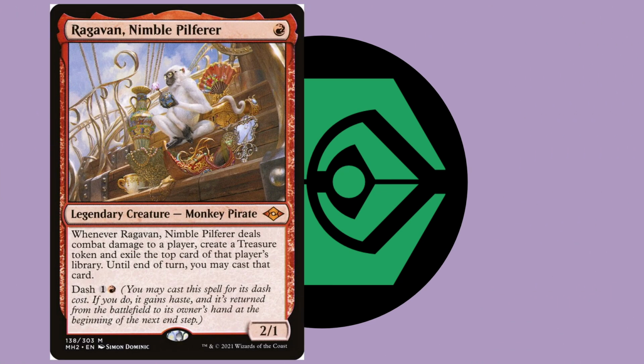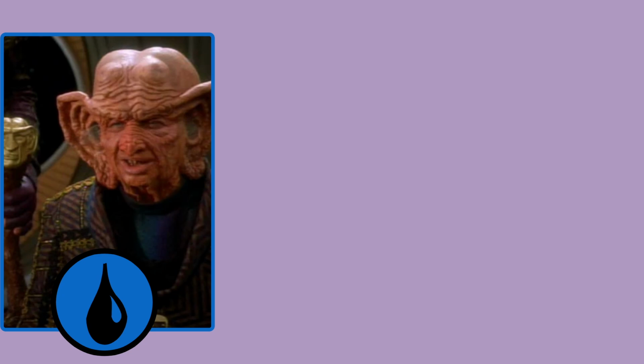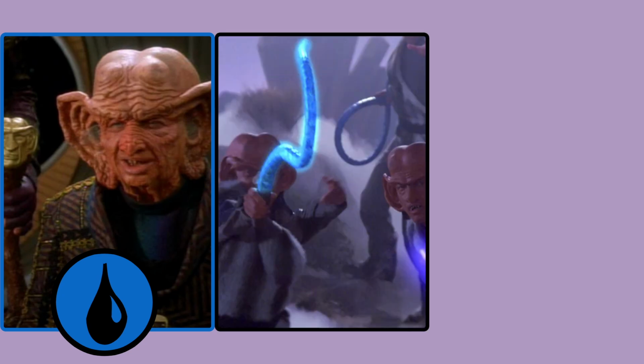This is wild stuff. Anyway, the Ferengi are a species of Ragavants. They're all about the treasure. But they're also traders, and so much like Glunch, I expect a lot of politicking around group hug mechanics from them. The Ferengi are cunning and wise, so blue, but the Ferengi also know when to be aggressive and press their advantage or defend their assets, so red.